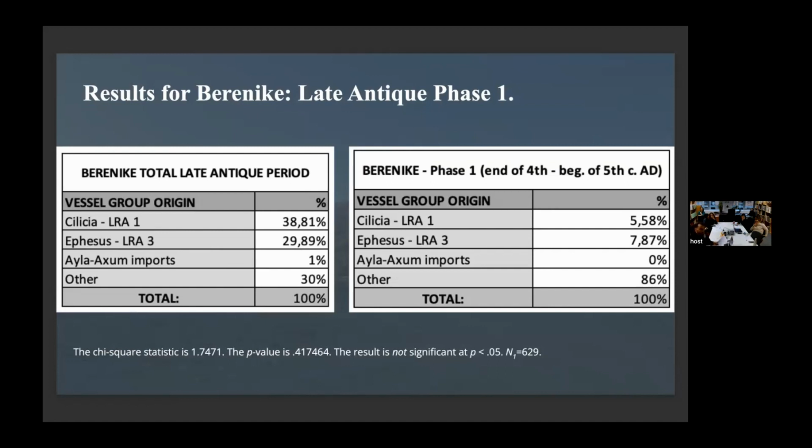There are singular fragments of a quite wide typological range of amphorae coming from the eastern Mediterranean as well as the Indian Ocean. You can see here on the first result slide the difference between total statistics for the whole of Berenike and the percentage distribution in late antique phase 1. In the earliest phase of the late antique, Eastern Mediterranean material is scarce in favor of Nile Valley and Aswan region products. Ayla Aksum amphorae are almost completely absent.